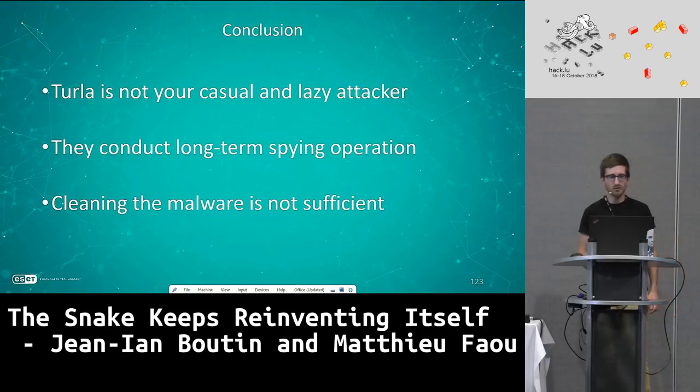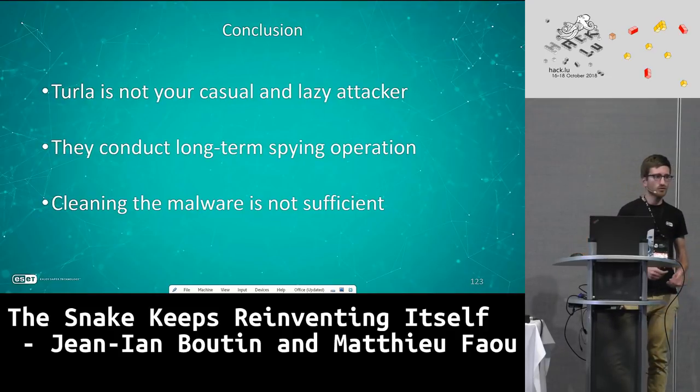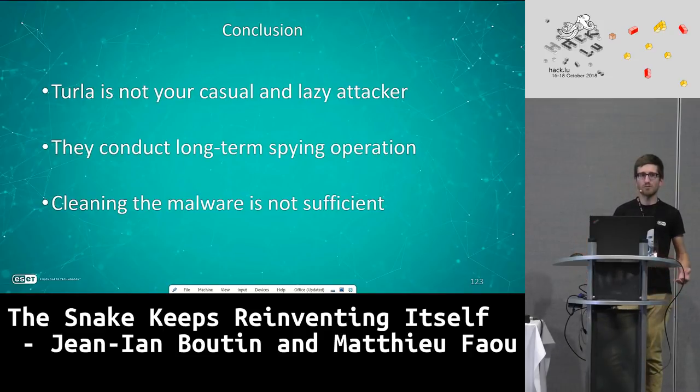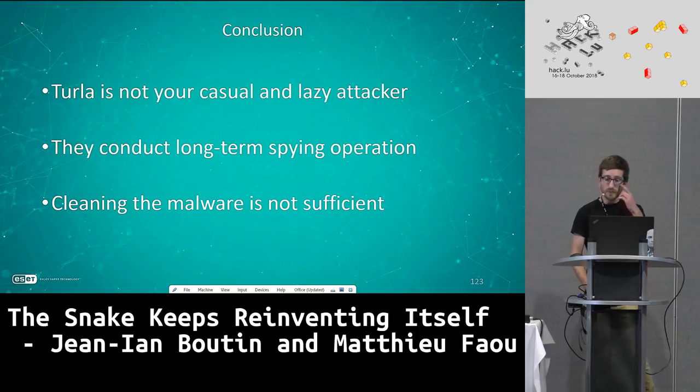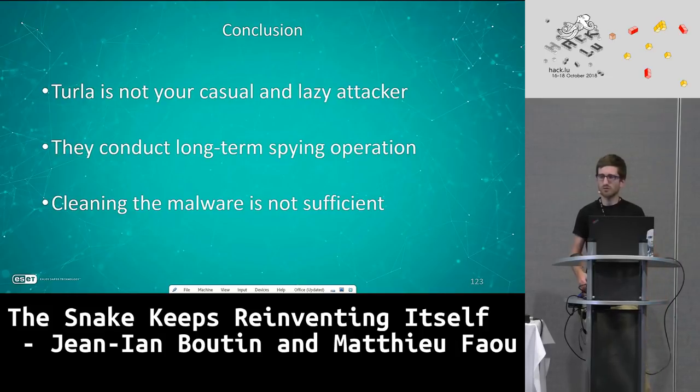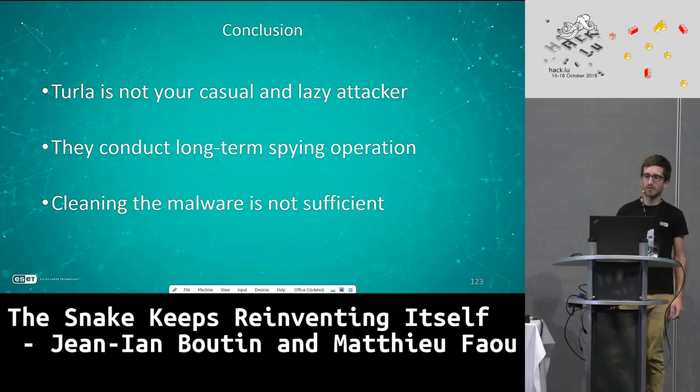And as a conclusion, Turla is not your casual and lazy attacker. They have a big toolset with advanced capabilities: a rootkit, an Outlook backdoor. They do man-in-the-middle, watering hole, etc. When they enter a network, they stay there for months or even years, and their primary goal is spying. They don't conduct disruptive operations, so you probably won't see they are in your network. During their long-term campaign, they are able to map the network and grab many credentials. So if compromised, yes, you need to clean the malware, but you also need to rebuild part of your infrastructure and change all the passwords, etc.